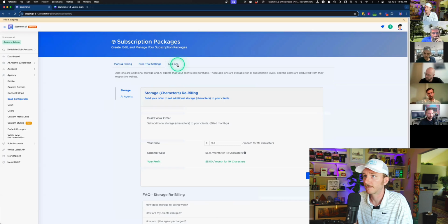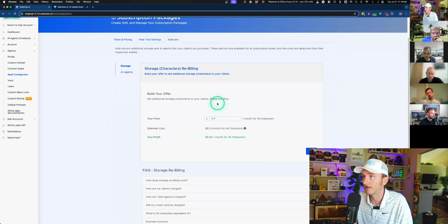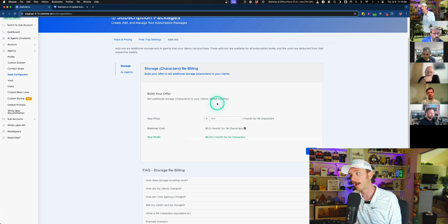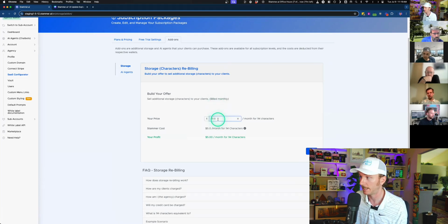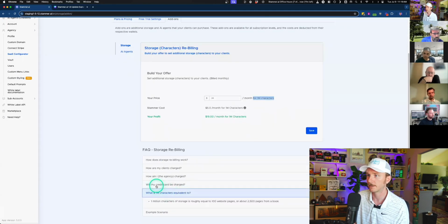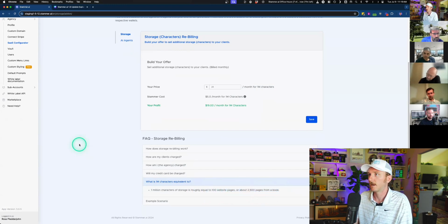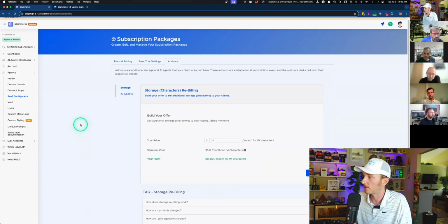And finally, inside the SaaS configurator, this is where you sell your additional add-ons or your upsells. So if one of your clients wants to scrape Wikipedia for whatever reason and add all of that data into their AI agent, they can now do that. And they're just going to pay you a lot of money to do that. Basically, you could charge them any amount of money that you want per 1 million characters, and 1 million characters is roughly 100 website pages, roughly about 2,500 pages of a book, roughly. So 1 million characters is usually a good ballpark amount to start when you're creating an AI agent.